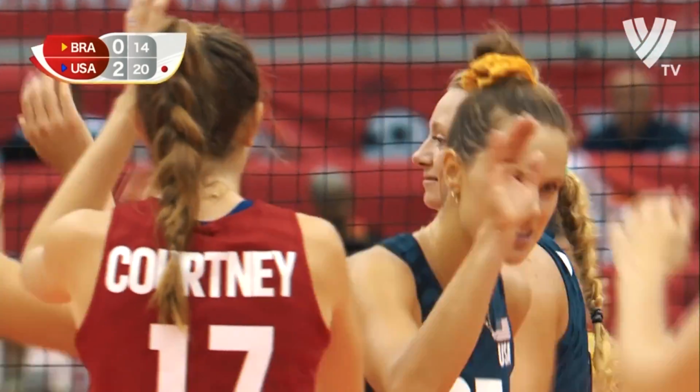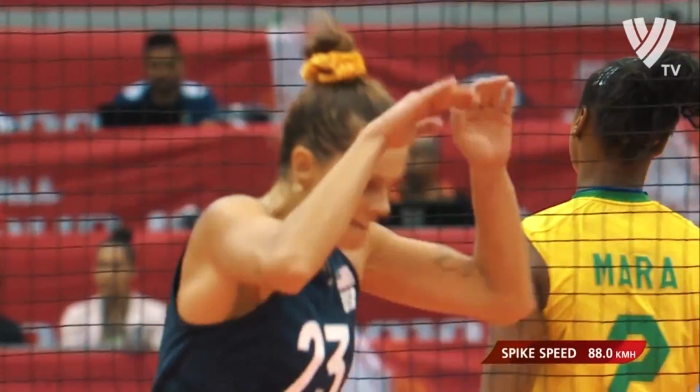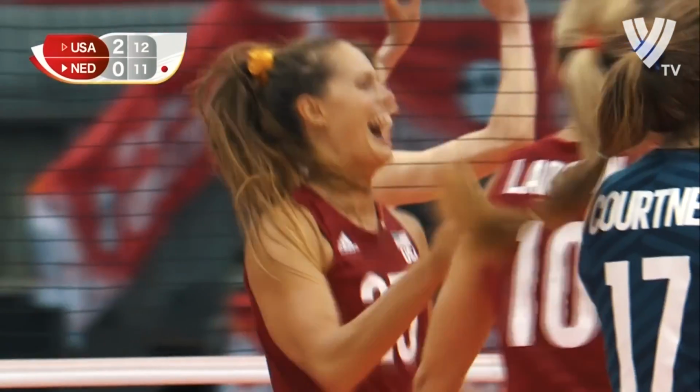It's brilliant if you are supporting them. You've moved from Brazil, nothing is going their way. Robinson just picklessly put that to the net. Great sweep from Robinson.